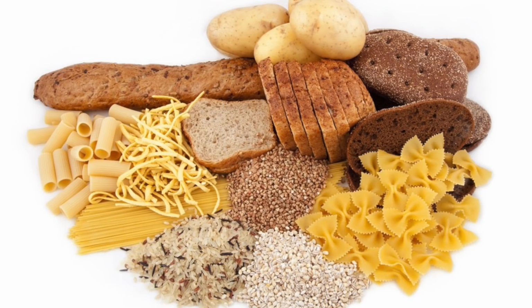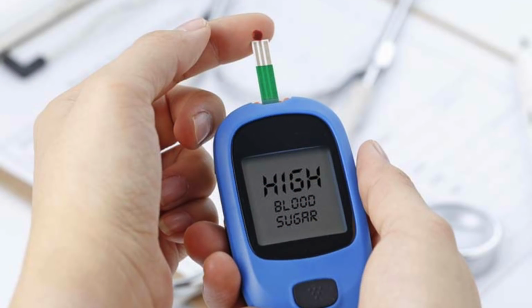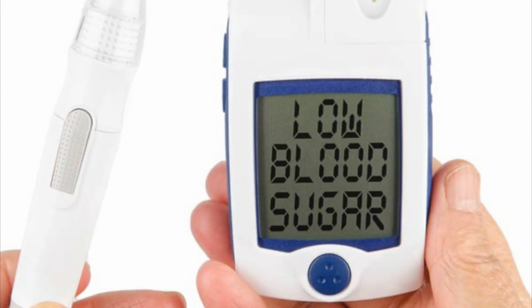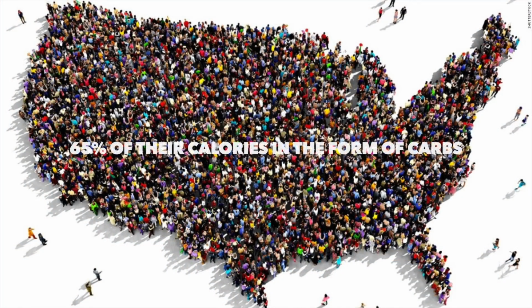Here's what happens. Large quantities of carbohydrates will then elevate your blood sugars at a certain level. And your body's going to then require large amounts of insulin to come in there to push your blood sugars down. And if it's too much force, you're going to end up with low blood sugars, hypoglycemia. All right, now we give this more time and we keep eating a large amount of carbohydrates. An average person in America consumes like 65% of their calories in the form of carbohydrates. So a lot of people are doing this.